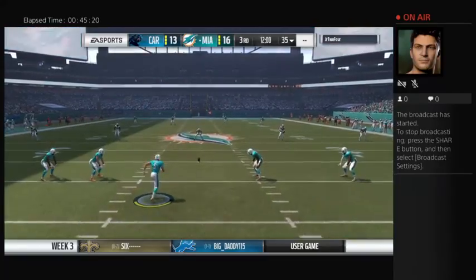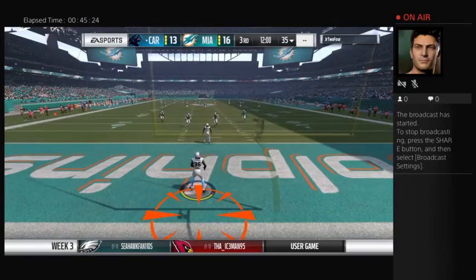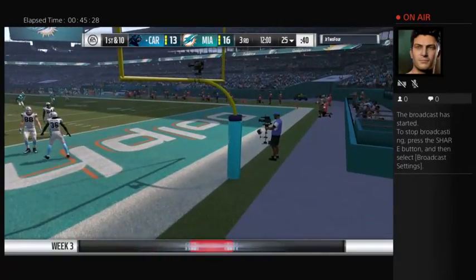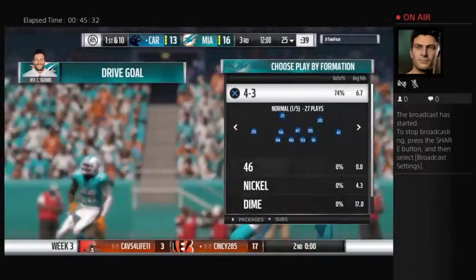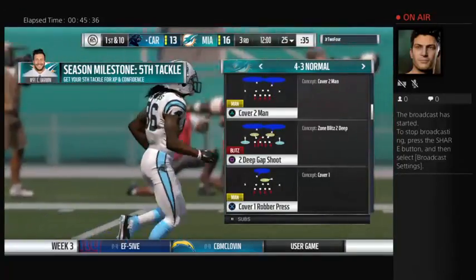So both teams have their marching orders, and we'll get going again here in quarter number 3. And this will not be returnable. It's out of the back of the end zone for a touchback. Out come the Panthers. They'll have it first on offense in the third quarter. They're down here, but very much in this game.